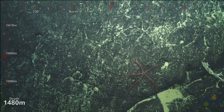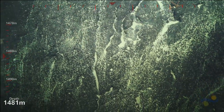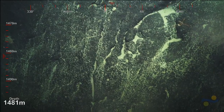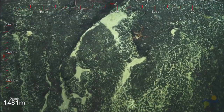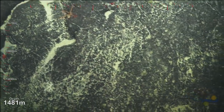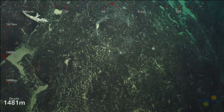Wow, this focus is off today. Okay, coming back. Be nice to see Megapora, another type of hard coral that we expect might be in this area. Don't believe that's what that is that we're seeing down on the seafloor. So. Oh, there it is.